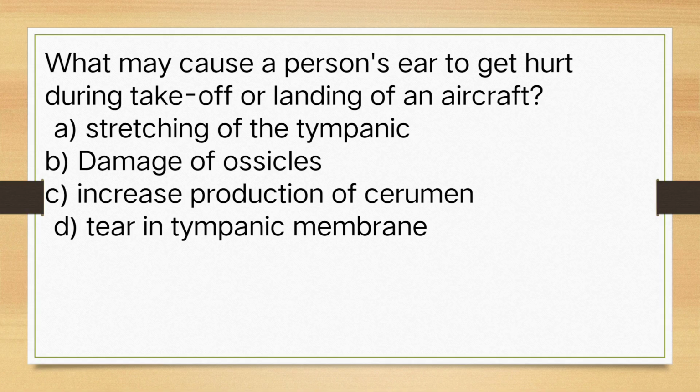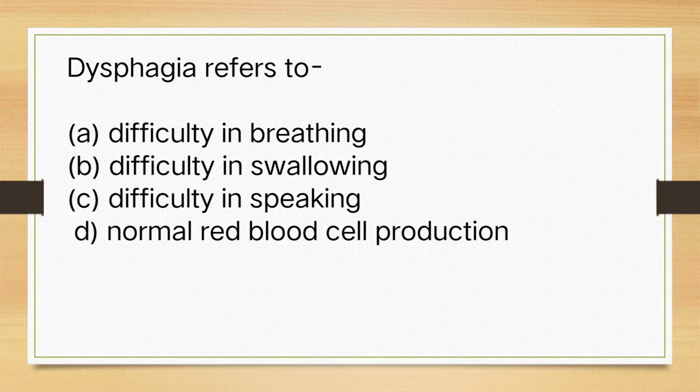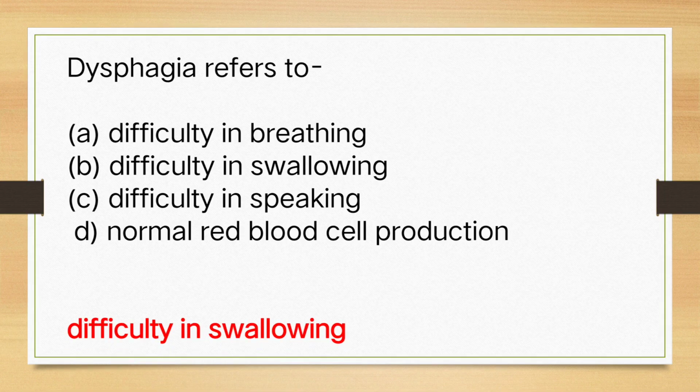What may cause a person's ear to get hurt during takeoff or landing of an aircraft? Stretching of the tympanic, damage of ossicles, increased production of cerumen, tear in tympanic membrane. And the answer is stretching of the tympanic. Dysphagia refers to difficulty in breathing, difficulty in swallowing, difficulty in speaking, normal red blood cell production. And the answer is difficulty in swallowing.